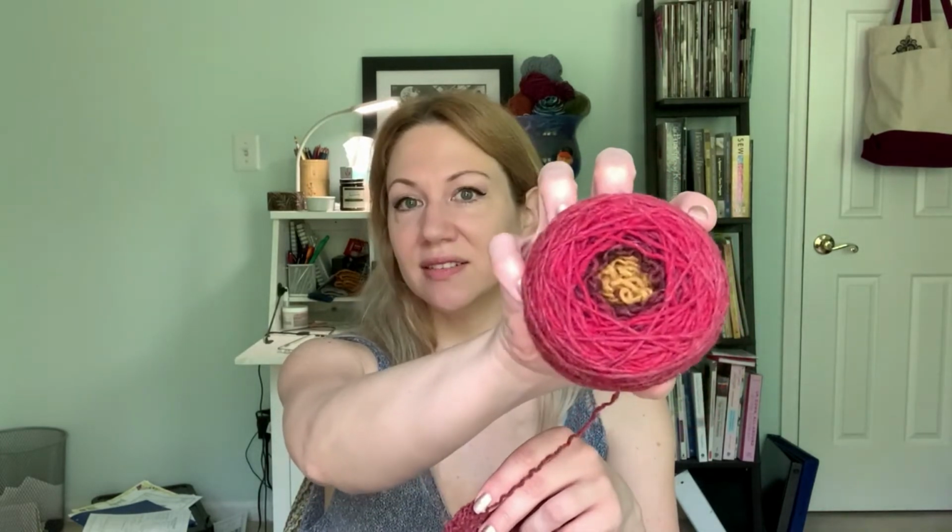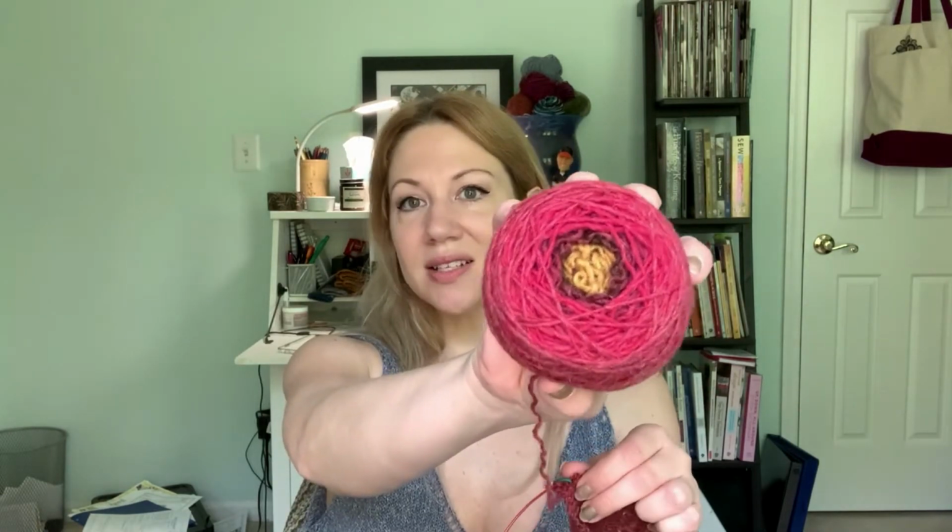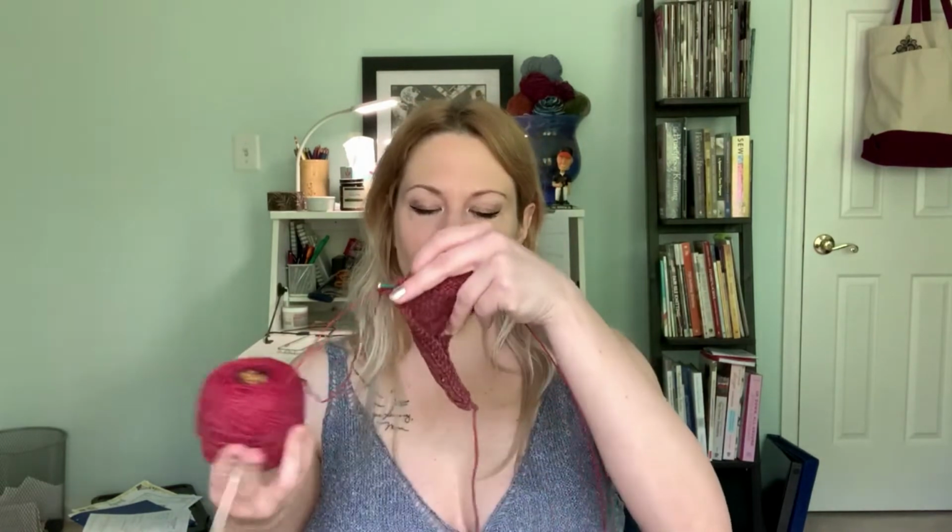So this is a gradient Riften from Jill Draper Makes Stuff that I ripped out and rewound, and I thought it would be good for this because, as I said, I originally designed it to go with gradient yarns. So I couldn't help it. I had to cast on another sample myself, so I don't know. We'll see if that actually gets done.